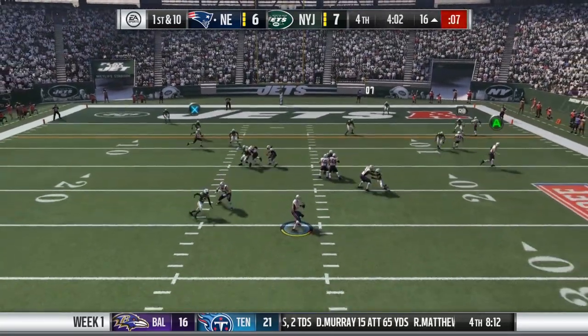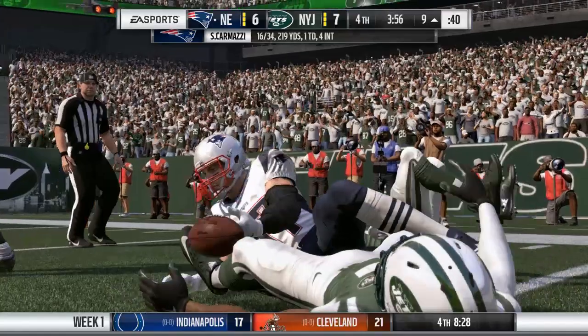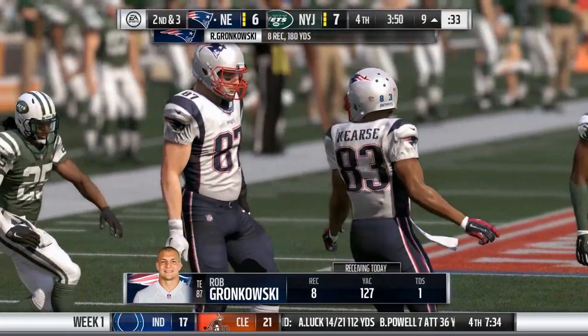Green 39. They'll look to throw now on 1st down. Right side, that's complete to Gronkowski. And now they're inside the 10 as he's brought down at the 9. Call it a pickup of 7, and it'll bring up a 2nd down.